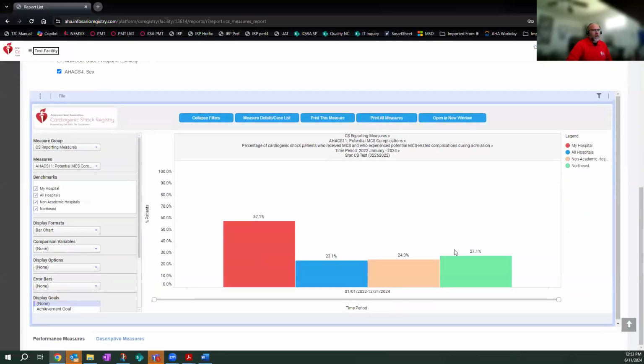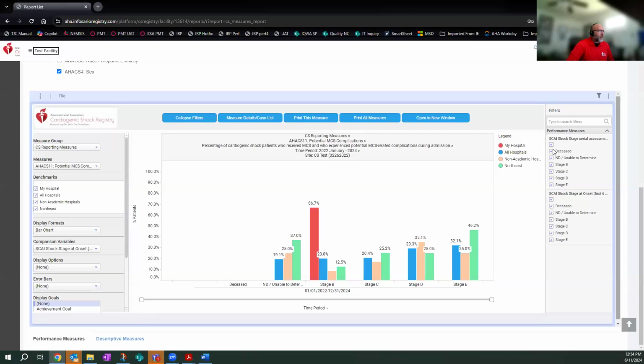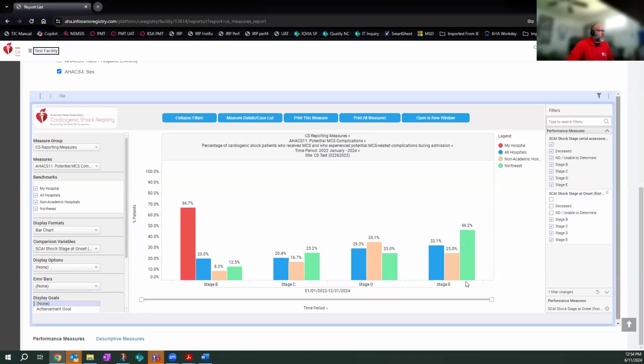So just for an example here in our demo data, I'm showing a MCS complications report that shows a simple distribution of the 3 different benchmarks. My hospital's red, blue is all hospital, non-academic and Northeast CDC region. And so this is the overall MCS complications. I can now actually stratify that by utilizing some of those variables. So once you build your report, you can click in SCAI stage. We'll actually change this measure and this report into a categorical measure. And I'll filter down even further using the icon here on the right-hand side to take out my deceased and not documented. And I can break down those results.